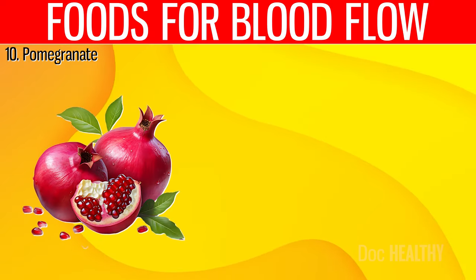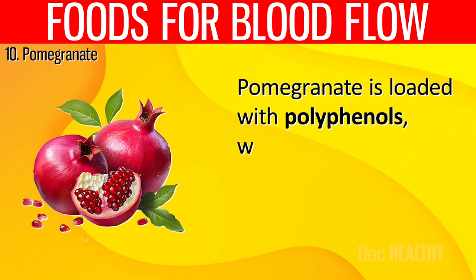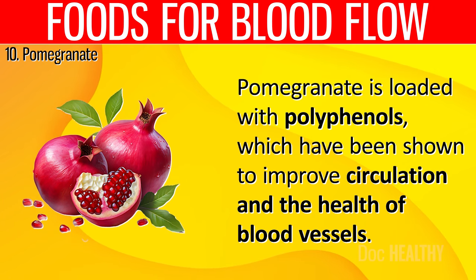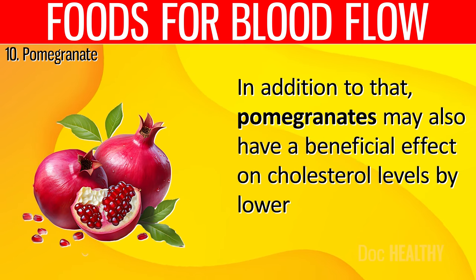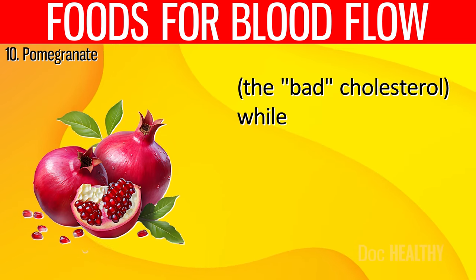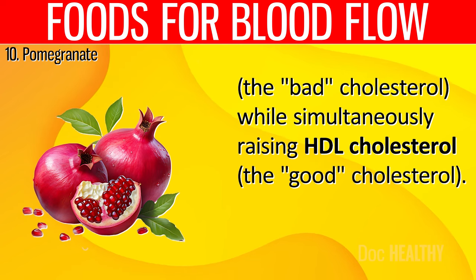10. Pomegranate. Pomegranate is loaded with polyphenols, which have been shown to improve circulation and the health of blood vessels. In addition to that, pomegranates may also have a beneficial effect on cholesterol levels by lowering LDL cholesterol, the bad cholesterol, while simultaneously raising HDL cholesterol, the good cholesterol.